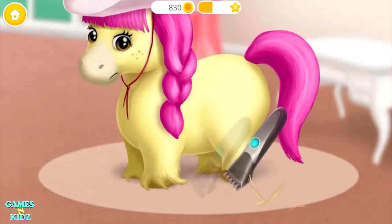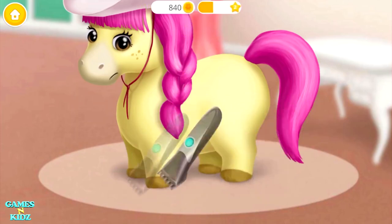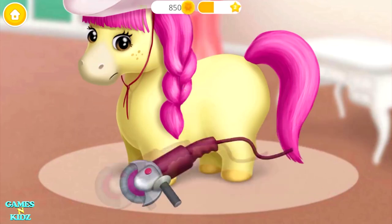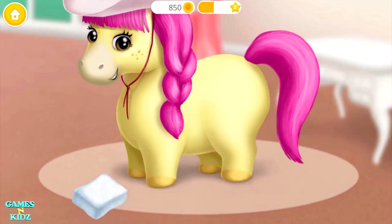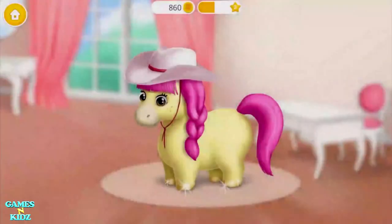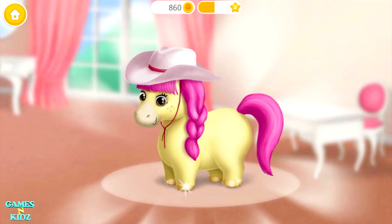Let's take care of my hooves. First, clip the hair. Polish it. And make it shiny. Yay! Good job. Hooves are clean now.